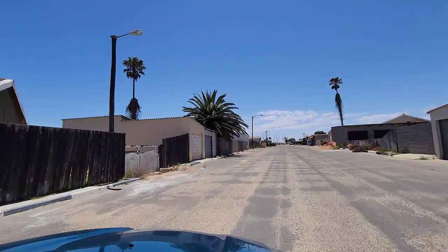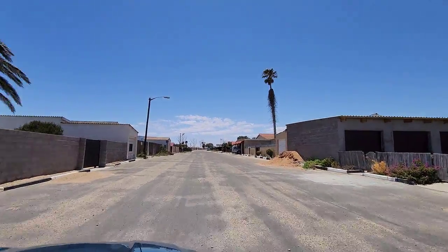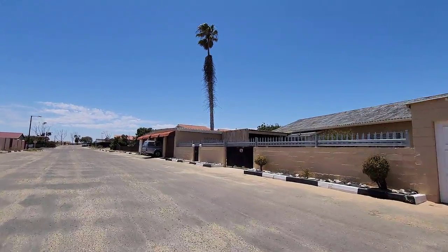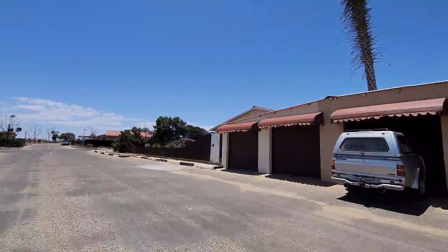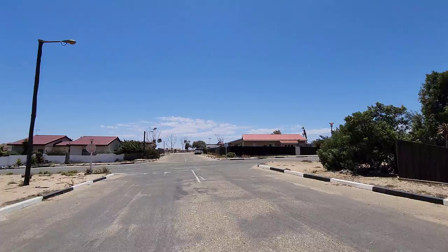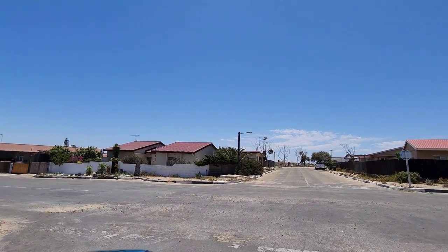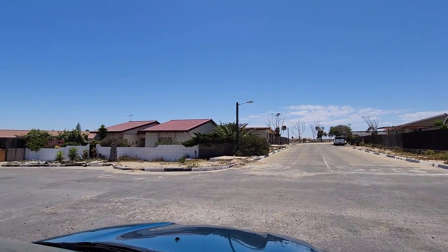Them flats. So that gives us an idea that they were probably for couples or small families. Bus stop. That is fascinating to me. I think when the mine was operating here full on, they had buses come and pick up the staff. With 4,000 residents, yeah.